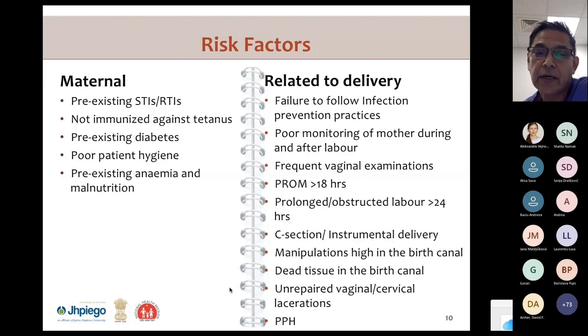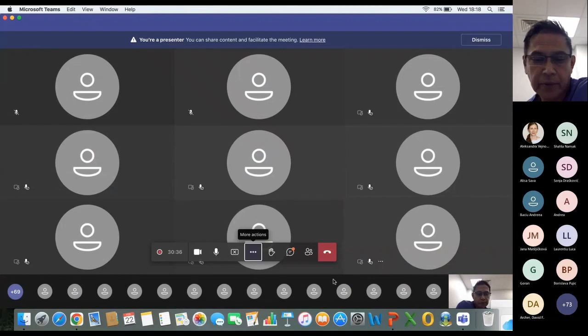Poor hygiene, large body habitus, for example, high BMI, maybe pre-existing anemia, and malnutrition, especially in developing countries, will make the woman more likely to enter into sepsis and infection. So failure to follow infection prevention practices, poor monitoring of the mother in labor.